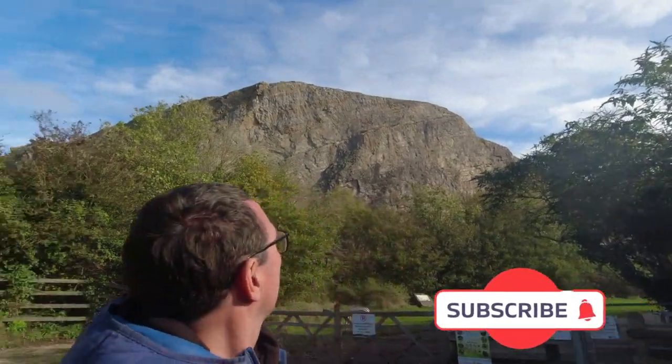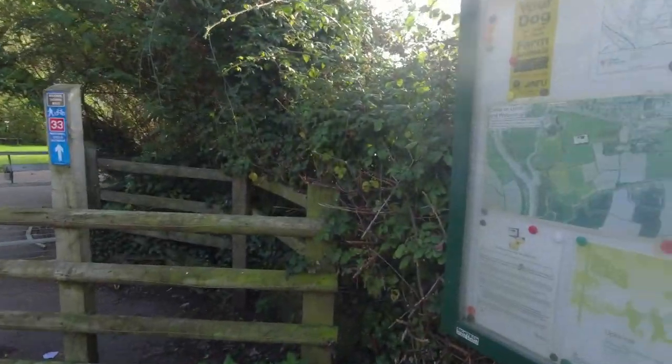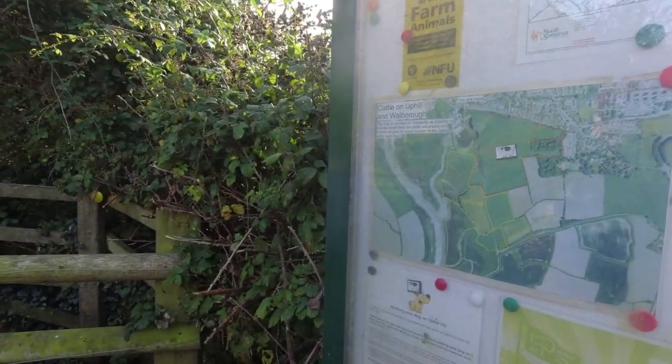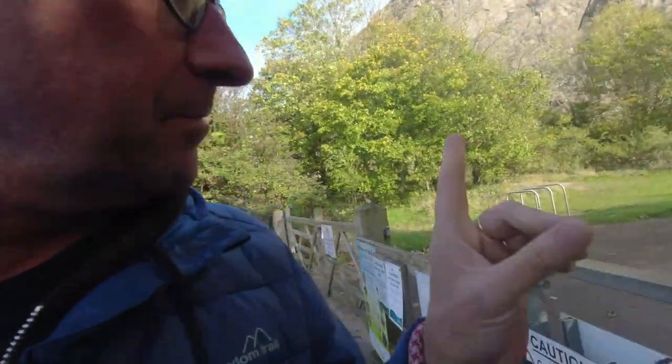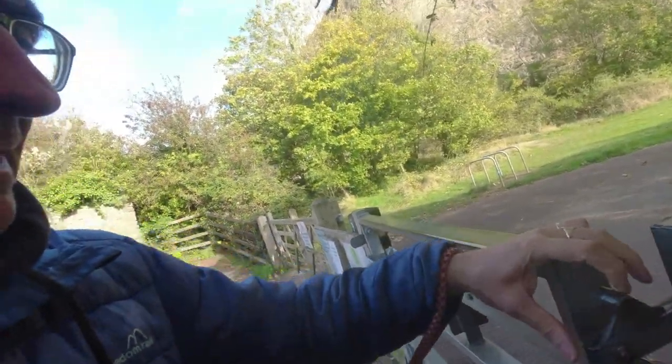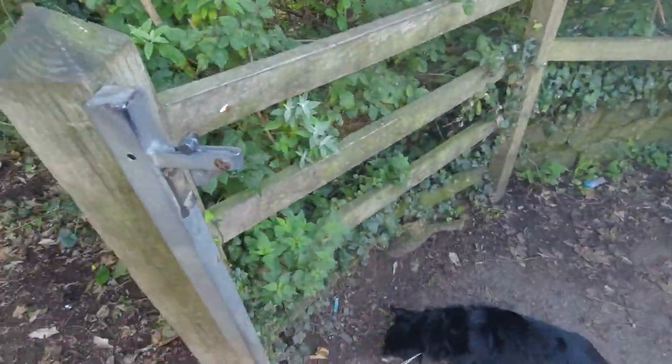So we're going to walk around, and then we've got this massive big cliff. Let's turn around now, then you can see this behind me here, this huge great big cliff, and the church is just on the top here. So there's a notice board, and we've got a kissing gate. I need to put some oil on this, it's quite noisy where my van is. Yeah. All right, come on, Rush. Come on. Good girl.